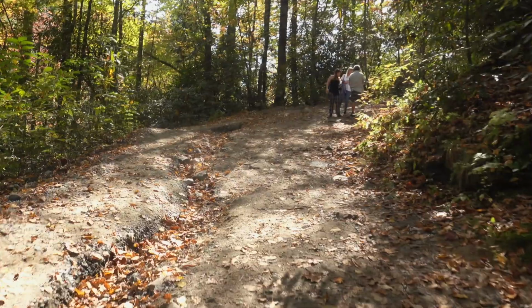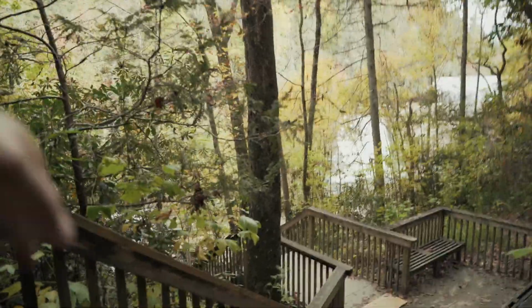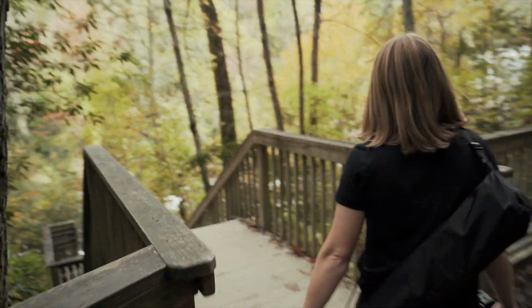Okay, so this section up to Triple Falls really is actually quite steep. It's not too long, but it is steep. Okay, it's really steep. This is insane.